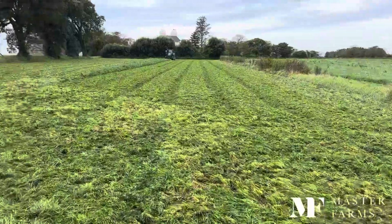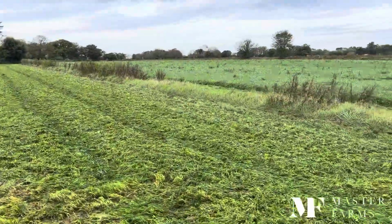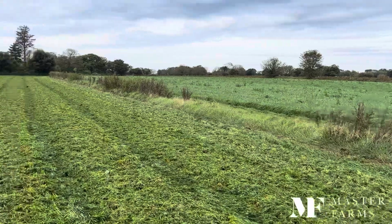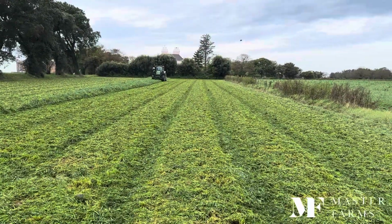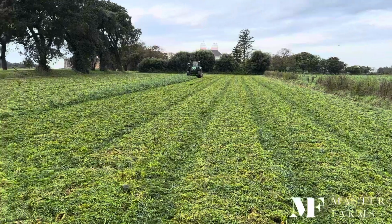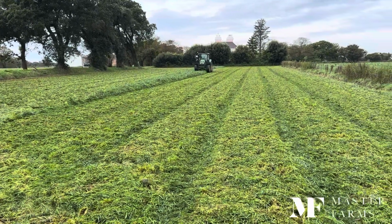Alex is also here, just topping off some grass. It's been a pretty crazy year. This is all sown following the potato crop, back in, I don't know when it was, probably end of June, middle of June. Growth has been phenomenal, lots of moisture around this year.